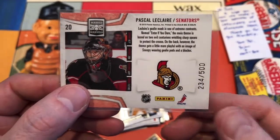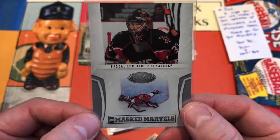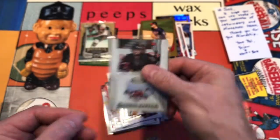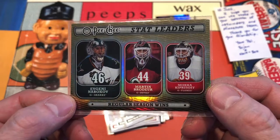Well, and this one's numbered. How do you like that? Numbered to 500 on a 2010 Panini release. This is cool. I don't know where you got all these Panini hockey cards, Brian, but I love them. So I really appreciate it. This is just always a blast. And there's one more. Of course there's one more.